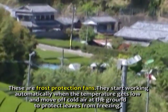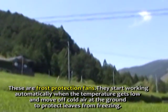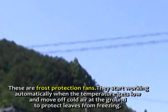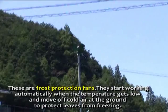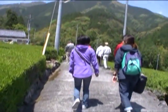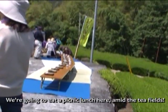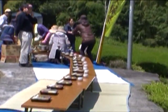These are frost protection fans. They start working automatically when the temperature gets low and move off cold air at the ground to protect leaves from freezing. We are going to eat a picnic lunch here amid the tea fields.